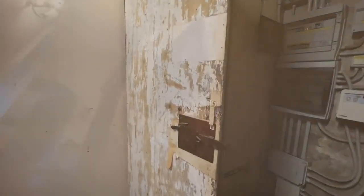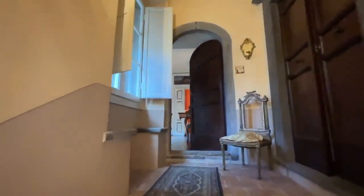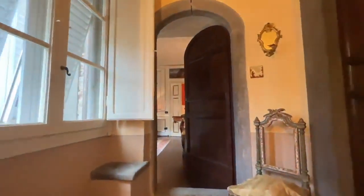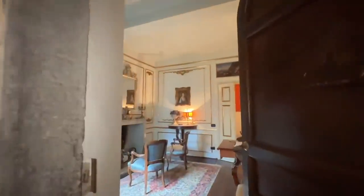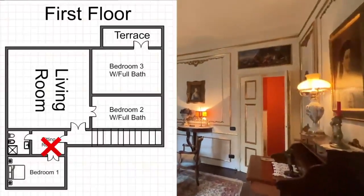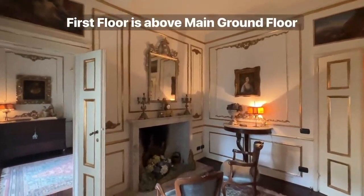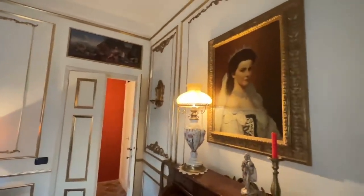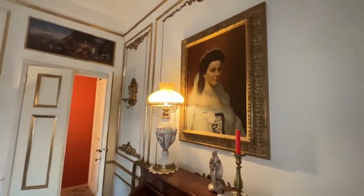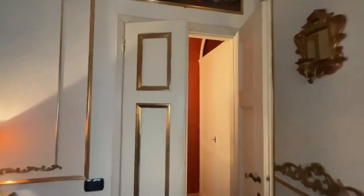So let's go up to the bedroom floor. It's 2 floors up. So this floor has 3 big bedrooms, 3 full baths, a gigantic living room, and this smaller living room, which is actually an ante-room to this bedroom. We're on the first floor now. This is a sitting room to one of the bedrooms. And let's go ahead and pop into the bathroom first. This is a linen closet.